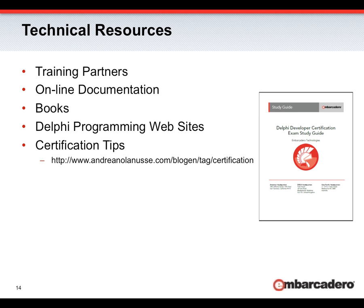Now that you know how the questions are organized in the exam, it's time to know how to get information that will help you prepare for the Delphi Developer Certification exam. In the Developer Certification Study Guide, page 5, is the technical research topics section, which includes all information on the different technical resources you need. You can go through all of them, or you can pick one or two and start preparing for the exam. The first one I would mention is the training partners. We have a lot of training partners all over the world that will give you training that will prepare you for the certification.